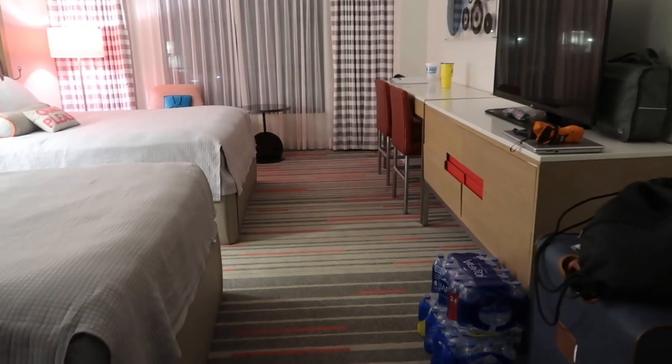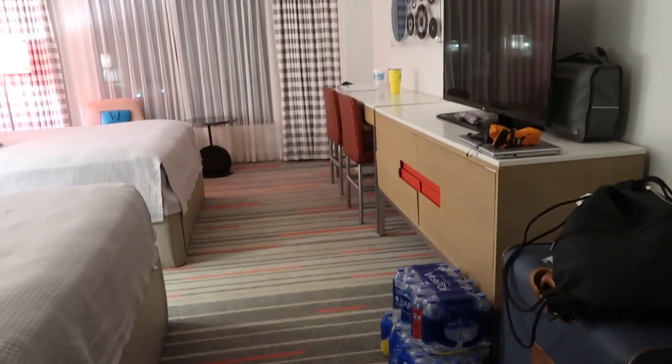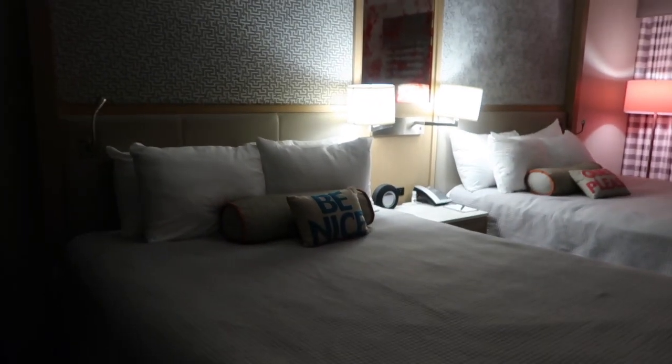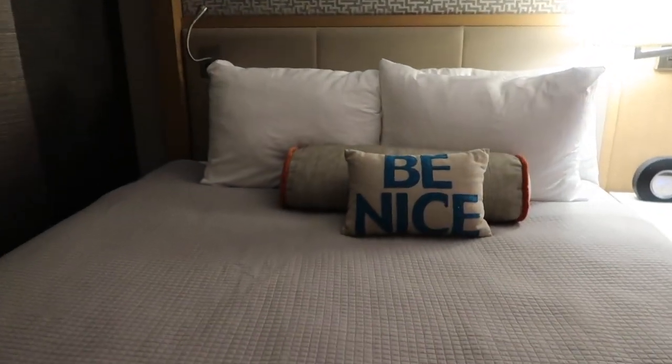Now let's look at where we're gonna sleep. Walking into the sleeping area, excuse all the stuff to the right. That's the stuff we just brought in our luggage and our own bottle of water because we don't want to pay $7.50 for a bottle of water. But we have two queen size beds. And just look at the pillows. Be nice.